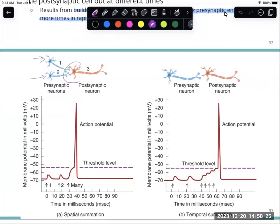So let's look. For spatial, we have these two separate neurons coming together onto this one postsynaptic neuron. Depending on what they send, that could generate an action potential. Versus this one neuron connected to this one neuron, that's temporal. This one neuron is sending these signals, and it has to send enough of these graded potentials together quickly enough to generate that action potential. Same with the spatial summation. They have to send out enough of those graded potentials to reach threshold to cause that action potential. Temporal is the same way. They have to send out enough of those positive graded potentials to reach threshold.